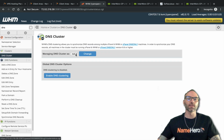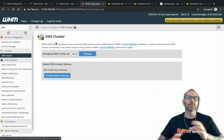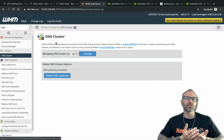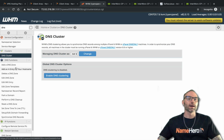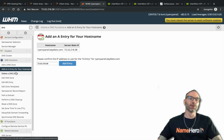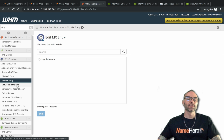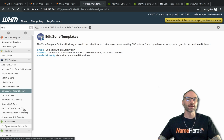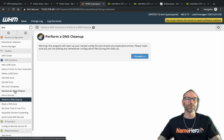You can set up a cluster for DNS, meaning that multiple VPSs would share the same DNS files. That way, if you have a lot of customers, they would only need to use one set of name servers, and they would work for multiple servers. Then you have the general options: add a DNS zone, add an entry for your host name, delete DNS, edit DNS, your MX entries, zone templates, name server reports, park a domain, perform a DNS cleanup. All your DNS stuff is here.